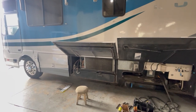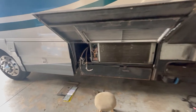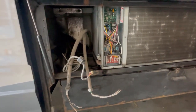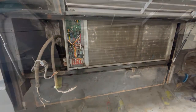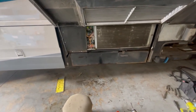So Mr. Lewis has got the basement air back in this Luxor. Now remember, we had that line broke and we did have to put a compressor in it, and he did a bunch of cleaning. And so now we've got it back in. He's at lunch. The only thing he's got left is just the 110, and we'll be ready to test this, see how it runs. So Lewis has got the air conditioner running on this Luxor.